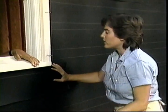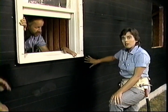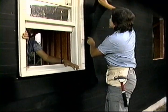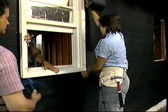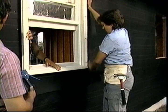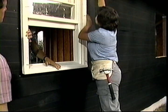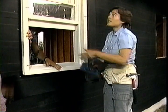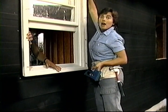Now another thing to take note of is to put your factory edge up against your window. So we've got the bottom piece on first. Next piece that goes on are the sides so that it overlaps this bottom piece back behind the trim. We'll staple this into place. And then after Ron gets this side in, the last piece will go across the top, overlapping these flaps.